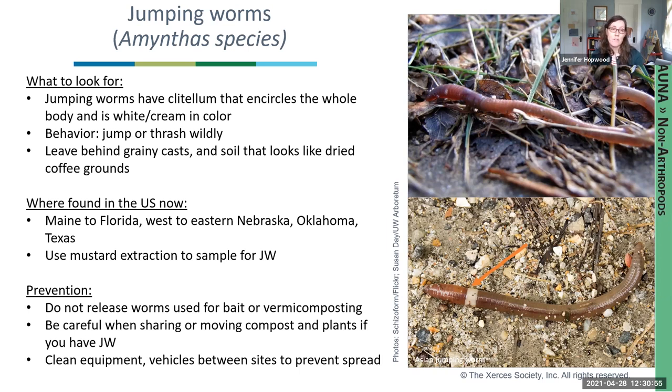So if you're wondering if you have them in your area, you can sample for them using what's called a mustard extraction. You can mix a third of a cup of ground mustard with a gallon of water and pour that slowly onto the soil. Mustard really irritates the skin of worms, so all the worms in that area will come to the surface, and then you can look for jumping worms and hopefully be able to visually spot them right away.